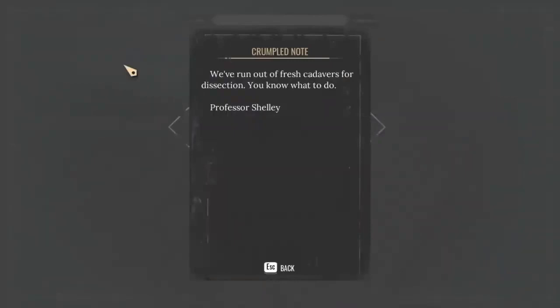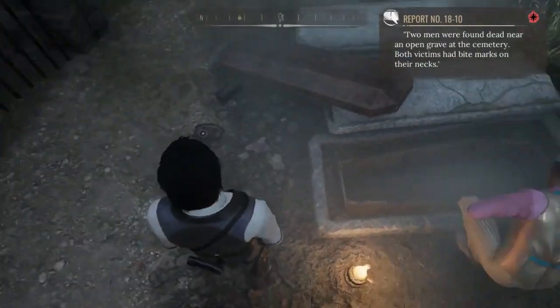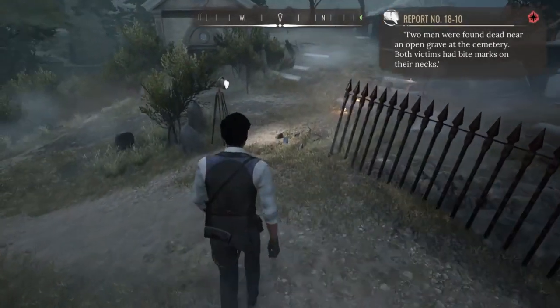We've run out of fresh cadavers for dissection. You know what to do, Professor Shelley. It's not very polite to just drop in on someone unannounced.